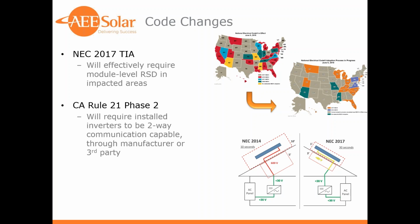We've got a slide at the end where we provide email addresses and phone numbers for you to get in touch with us.